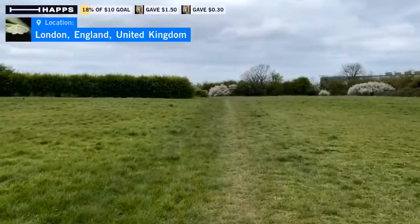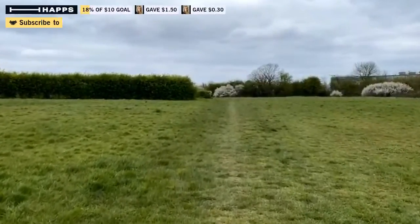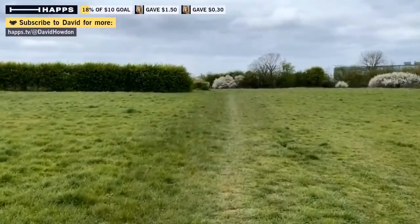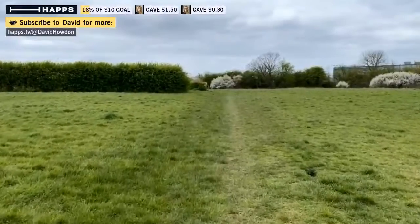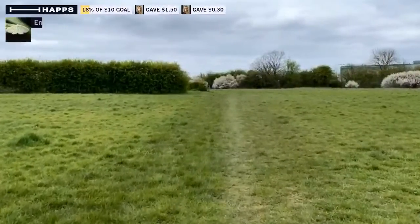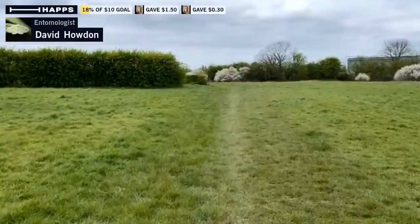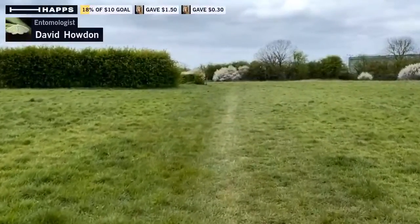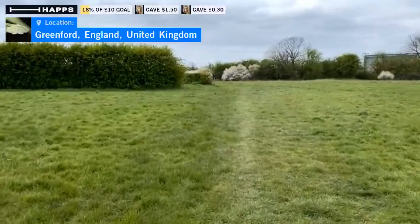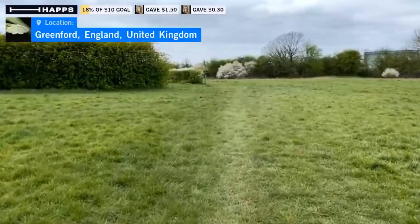So we're coming up now to a field that is managed slightly differently to the way the rest of these fields are managed. I was talking before about the way the fields were managed by doing a mechanical cut quite late in the season, taking off the material you've cut, taking away that rich nutrient and leaving the opportunity for the plants and flowers that need less nutrient-rich soil to grow, develop.